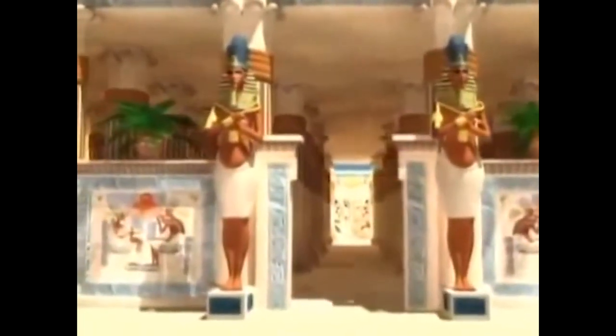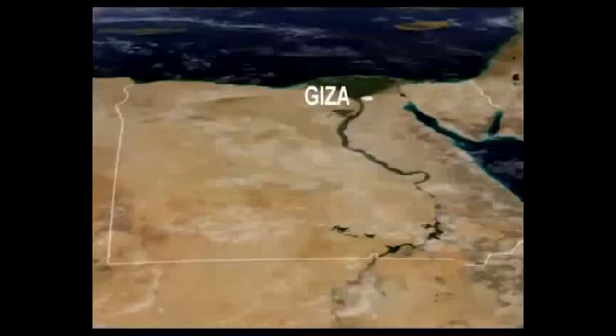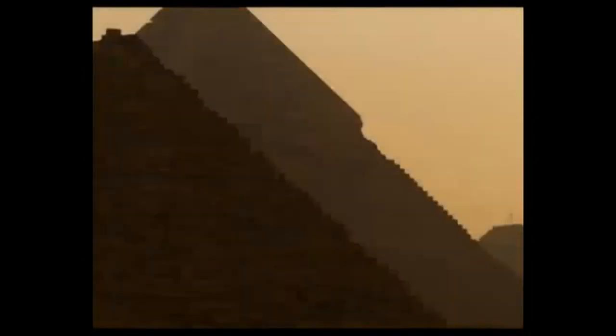Historic references also show that Egyptian civilization reached its peak during the reign of Ramses II, who lived at the same time as the prophet Moses, peace be upon him. But those civilizations collapsed in less than 10 years after Ramses II, and Giza was even abandoned. The city, once the center of civilization, remained deserted until the next dynasty settled there.